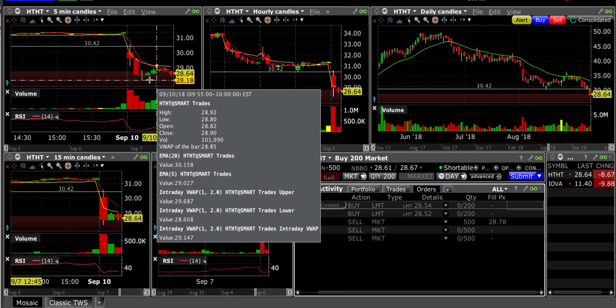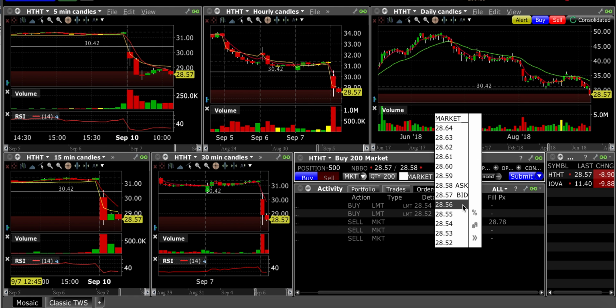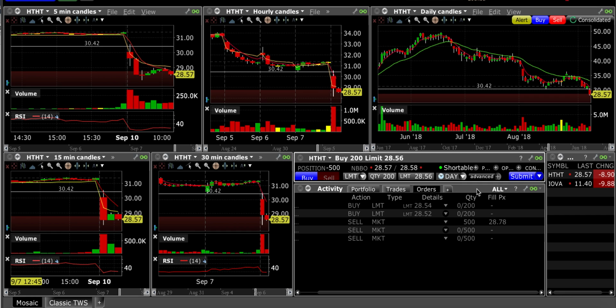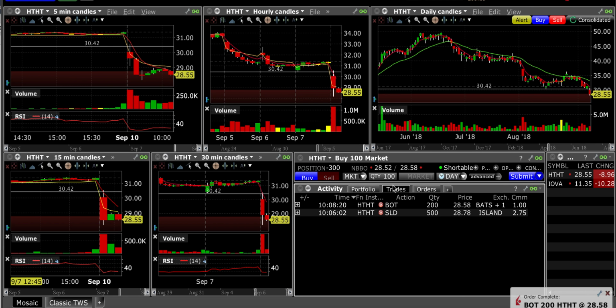Ooh, there's a nice trend on here. What I don't like really is for this name to drop down and not really get filled. Not being greedy, it took some out at 28.58, so about a 20-cent gain on that one. Got about 300 shares left. Right, now let it drop and maybe it starts going down.